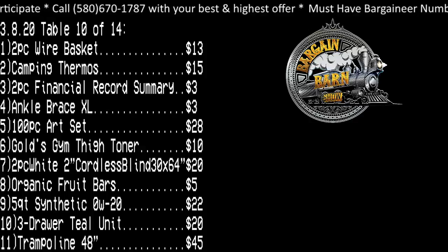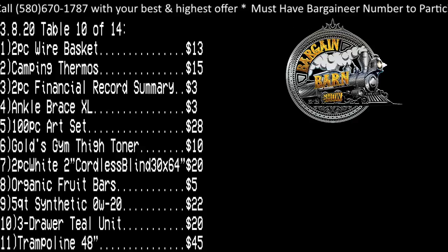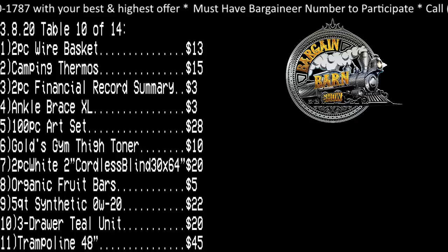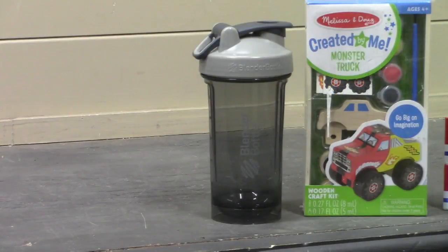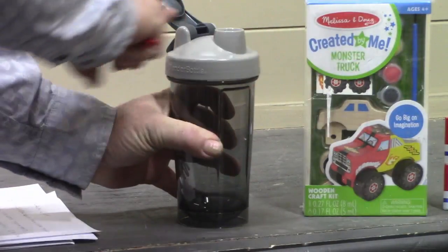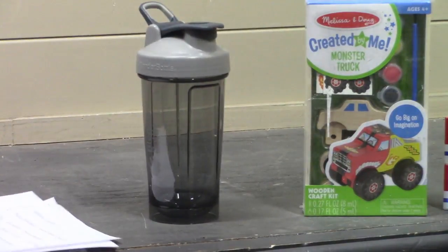And we've got this time a little travel cup. Nice little travel cup. There you go. And this would be good for smoothies or something like that, I would suspect. It's just a flip lid. And still got the little finger hole where you can carry it there. It makes it easy to travel with.